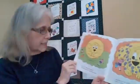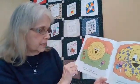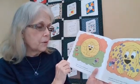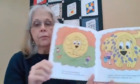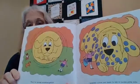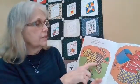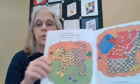Then he turned sunshine yellow. This was becoming a very strange dream. I grabbed a brush and began to dab on purple polka dots. Clifford looked good in purple polka dots, but they didn't last long. The purple dots turned into squares, and Clifford looked like a giant checkerboard.